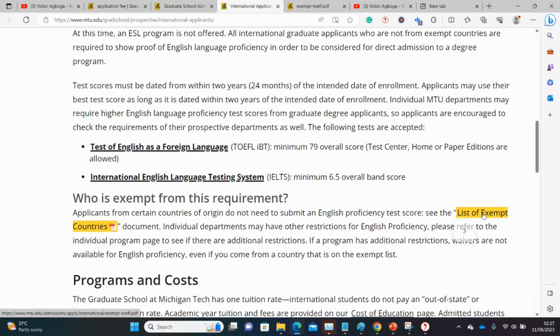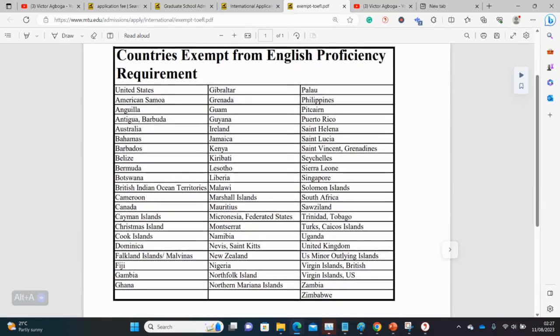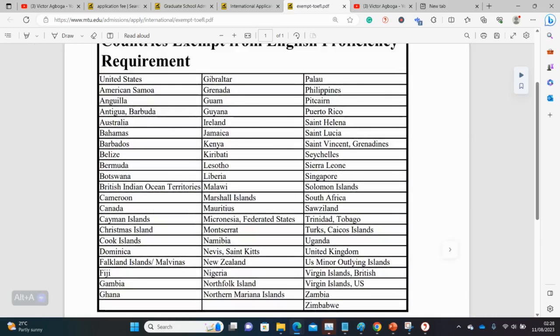So I've opened the PDF document, and voila, these are the countries exempted from presenting any English language test. And already off the bat, I can see my country here, Nigeria, and Ghana is just beside it below at the bottom of the column. And there are several other countries here in the list, not too long, but yeah, fair enough.